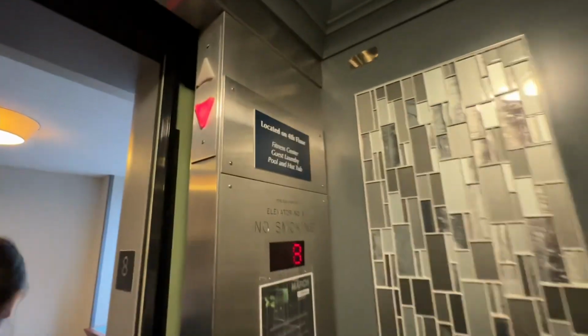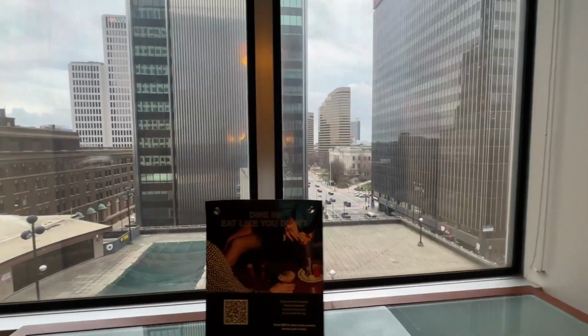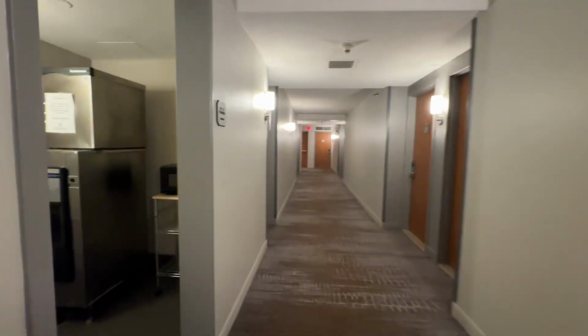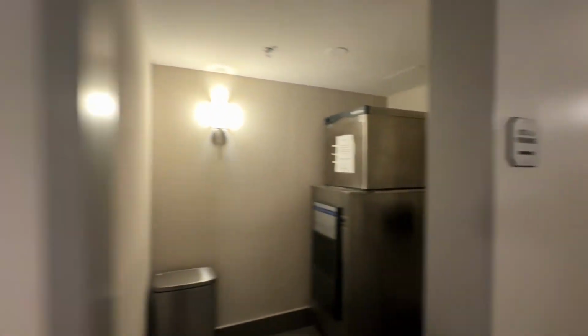And this hotel also has a gym, they've got a pool, and they've got laundry. If you look out the window here, you can see the pool down below. It was closed at this time of year, but apparently it's really nice. I'll go down there later and show you. Here's your ice over here, kind of as soon as you get off the elevator. They've also got a microwave on each floor as well.